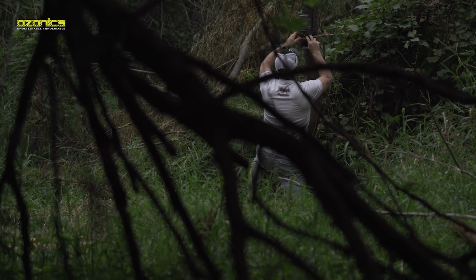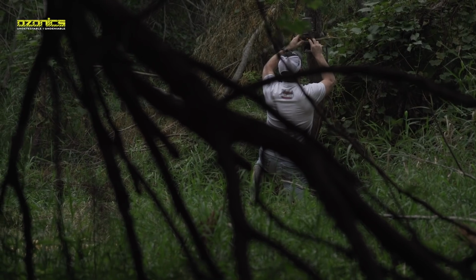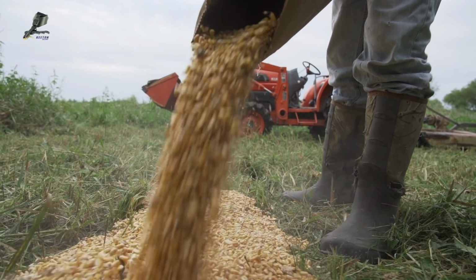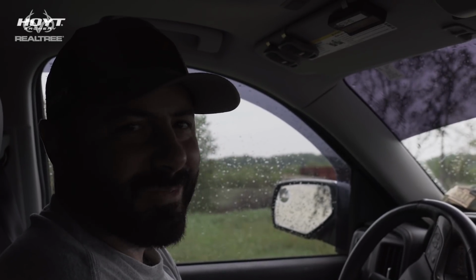A couple weeks ago, actually Labor Day weekend, Jake and I came out and we set 6 cameras out over corn, and we actually filmed velvet bucks in the bean field and filmed a pretty nice framed buck. And I'm really excited for this card pull. This is a really good area. There's lots of cover, and looking forward to what's on these cameras.